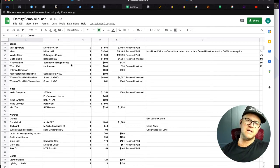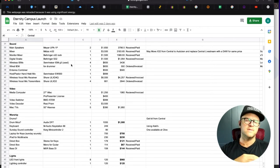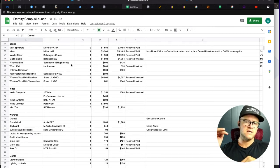Meyer UPA-1Ps are going to be a killer sound system. They're the best powered speaker you can find. I believe they're 12-inch woofers, so they're nothing huge. They're not going to be projecting to more than 100 people, 150 people tops with these, but they're the best sounding small powered speaker, and they're going to outperform just about anything that you can find at Guitar Center that's 15-inch or less, guys. So it's going to sound better, it's going to last longer, it's going to be powered. Might be a little heavy, but it's going to have rigging points and all these things, so check those out. Those are amazing. I got a killer deal on those.